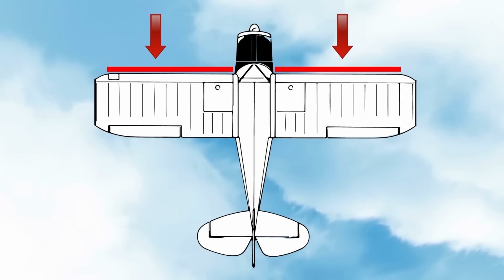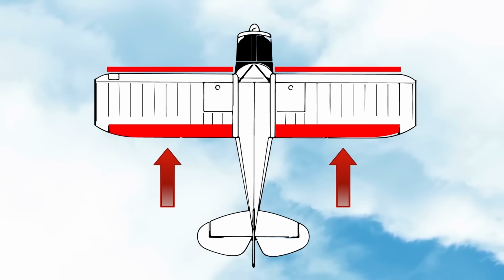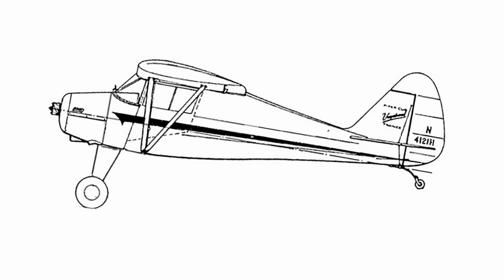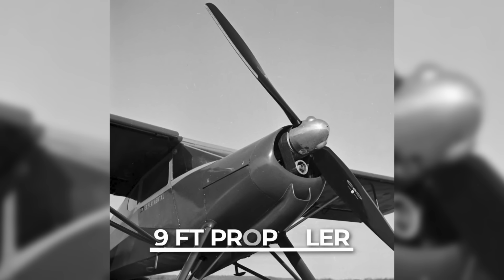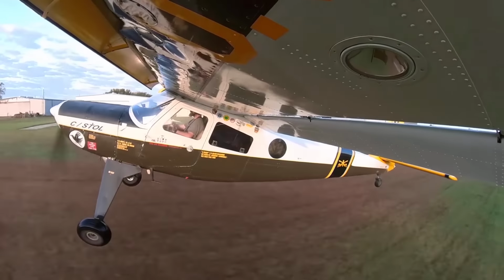Then, full span slats were added to the front of the wings. Then, full-length flaps were added to the trailing edge. The landing gear was much taller and moved forward in the fuselage. A belt reduction allowed its small 4-cylinder engine to spin a massive 9-foot propeller, generating massive amounts of thrust for such a small plane. Their goal was simple: create a plane that could take off from just about anywhere.